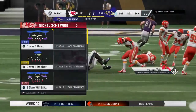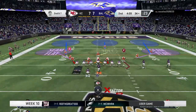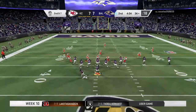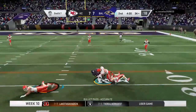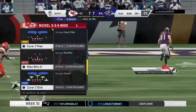The completion good for 3, and it's 2nd down. That first down completion only netted him 3. 2nd and 7. Let's see what you got. Here's Jackson to throw. Got him in. It's Brown. A gain of 3 last play. This time they double it and pick up 6.